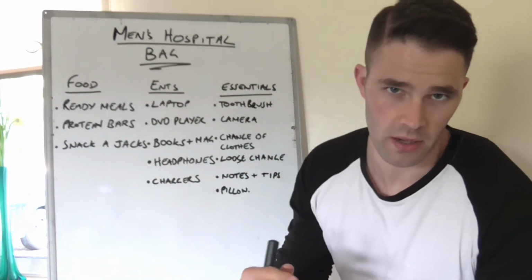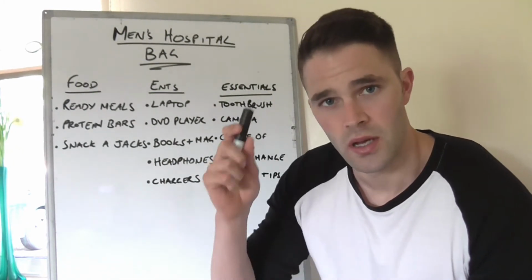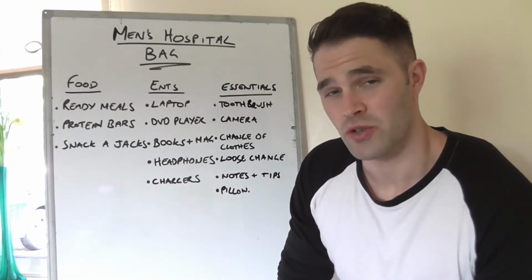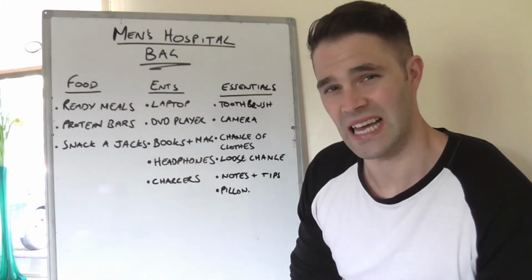Okay, protein bars. Everyone loves a good protein bar. There's so many out there, I'm not going to rattle them off. You've got your own personal preferences. Stick some of them in your bag because there's going to be a point where you've been working out in the hospital car park, going to get a quick workout in, you need to get your protein fix ASAP.